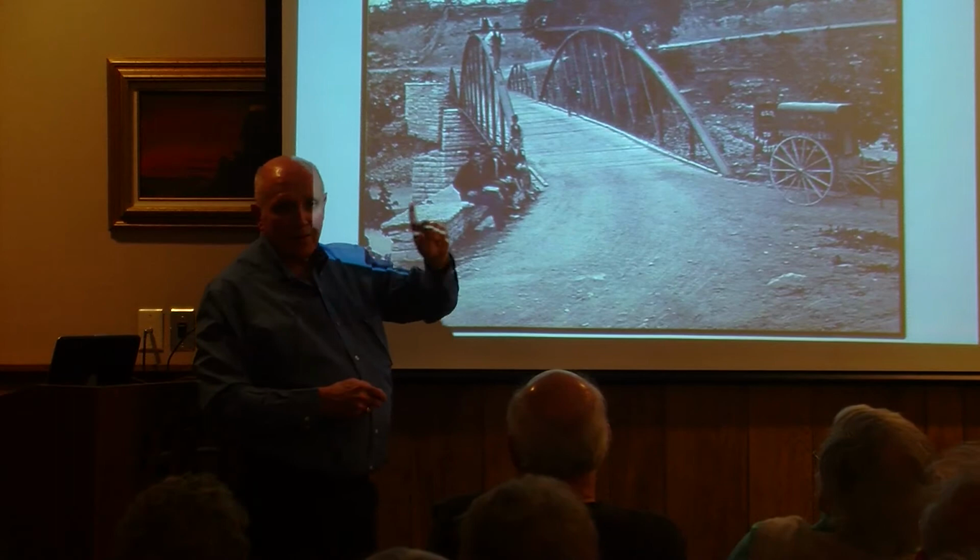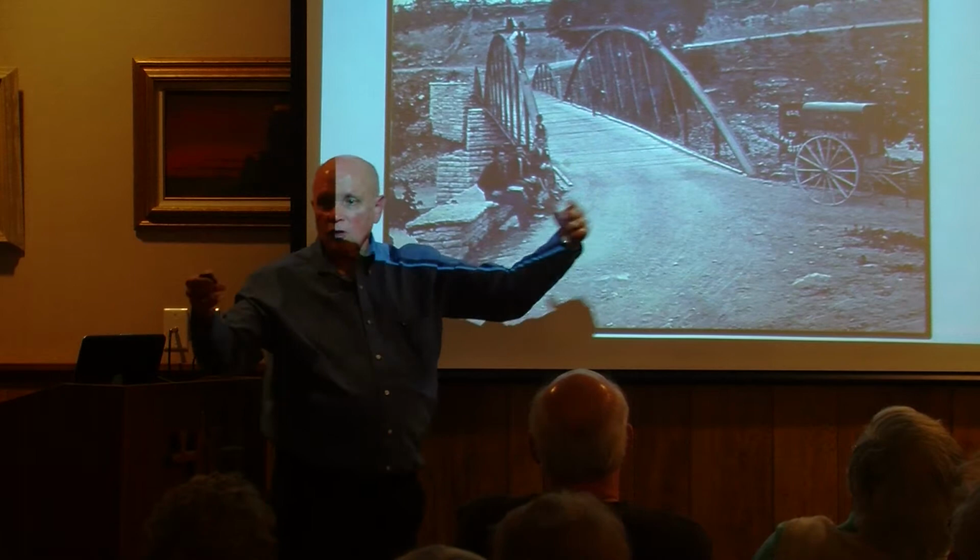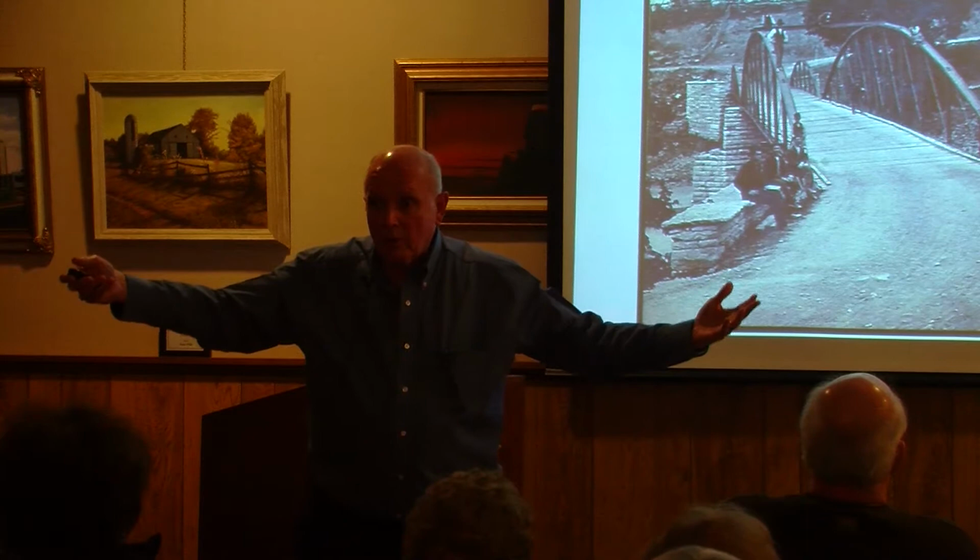That, folks, I think is the oldest picture that I know of in Madison County, 1869, I'm sure it is, because this bridge would have been opened that year. That would have been an occasion for a photographer to go out there and take the picture. Otherwise, why would you go? Why would you go?